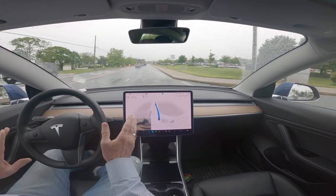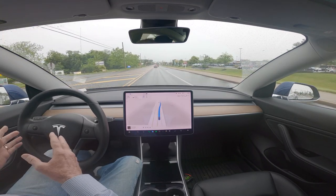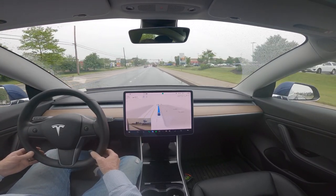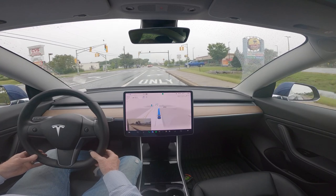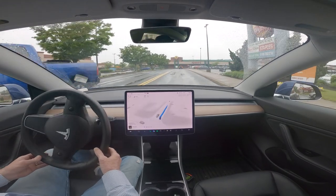Now, ever since 10.69.2, it got in this lane. That was something that in the very beginning it did, then they got rid of that, now it's back. And it's not very good in the summertime because traffic is very heavy and people are already passing you because you've gotten into that right lane.